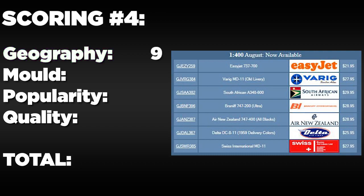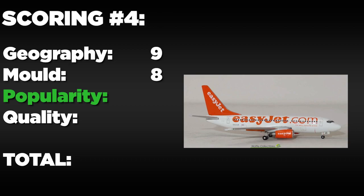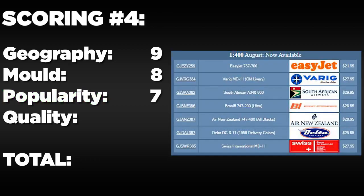It's very applicable to see a release with almost every continent that has an airline, the only one we're missing is Asia here. Molds for the time were very solid and held up well compared to the competition. The score of 8 will prove well here. The popularity for this release was rather on the high end. The Braniff and Delta releases proved well for retro collectors, and the EasyJet was a hot seller over in Europe. Overall, a ranking of 7 out of 10. Solid popularity earns the score here.